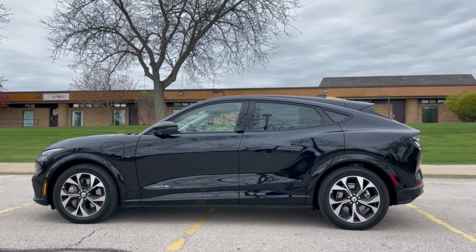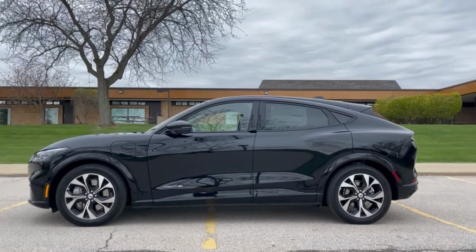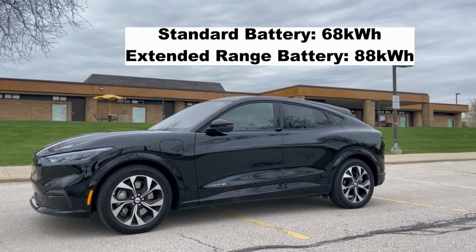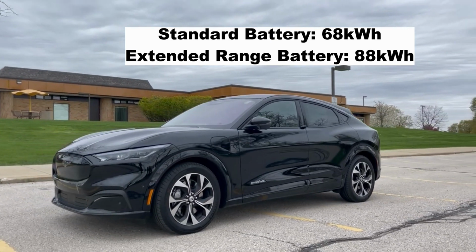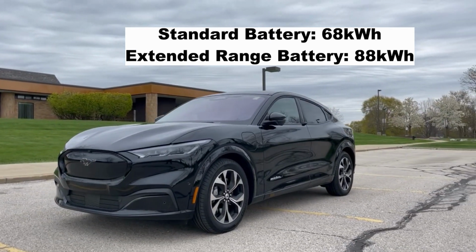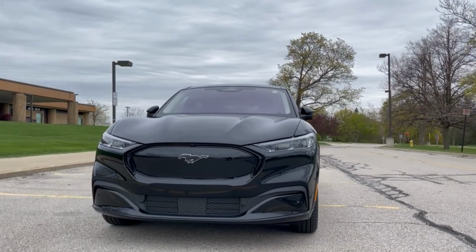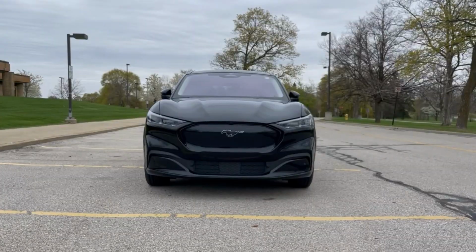The Mustang Mach-E comes in a variety of configurations. There are two batteries to choose from. The standard range battery has a capacity of 68 kilowatt hours. The extended range battery is 88 kilowatt hours. It comes in rear-wheel drive or electronic all-wheel drive configurations. And there are four models to choose from.